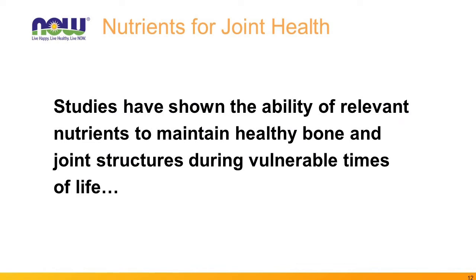Now, studies do show relevant nutrients maintain healthy bone and joint structures. And remember, the joints are where the bones meet. They're the space between the bones and the structures between the bones. So there is an interrelationship between bone and joint health.